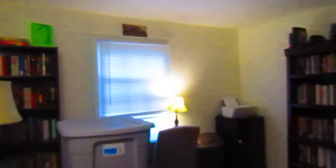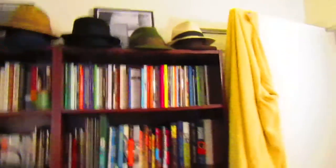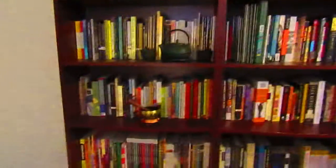So this is the Stewart Memorial Library and Research Center. This is what we have so far. I will let you know about the individual books and all that. Well, not individual, but the sections.